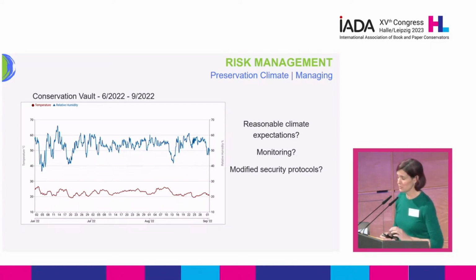Conservation and its vaults are usually very well-secured areas. We changed security protocols and kept doors open in the space in order to avoid creating microclimates. Security and facilities personnel were given full access to monitor and maintain the climate control equipment and checked the spaces more frequently. The graph on the slide shows things were not perfect, but fluctuations were short and mostly within the agreed-upon range.